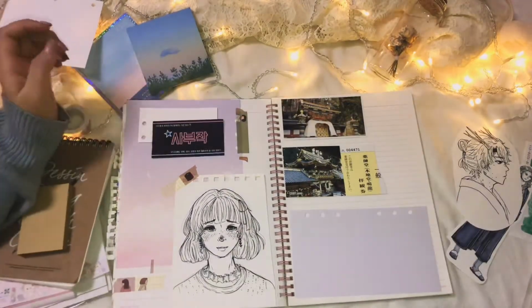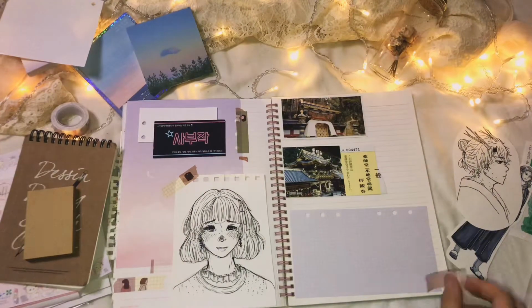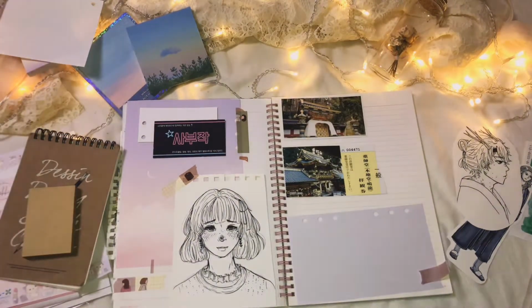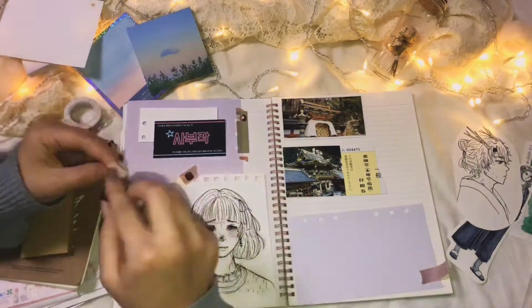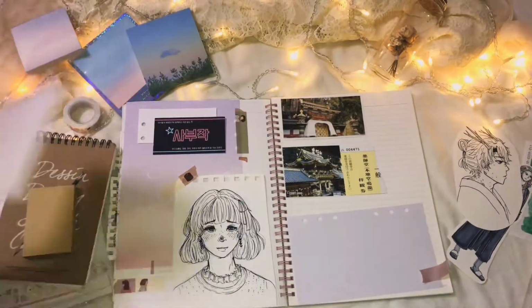I'm putting down this business card here because it matches the purple theme, but also it's actually a podcast that a few of my friends make, and I don't know, looking at it kind of makes me happy because I think of my friends.